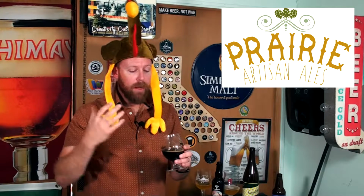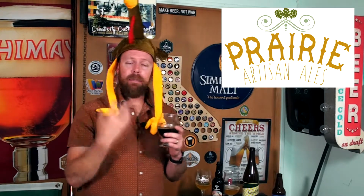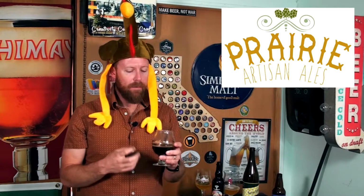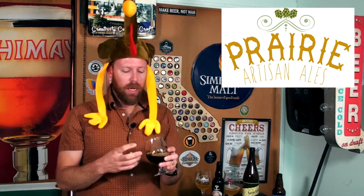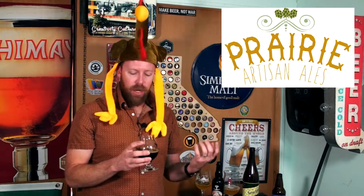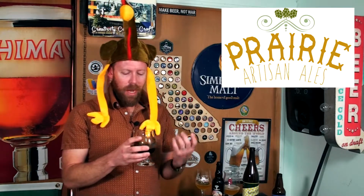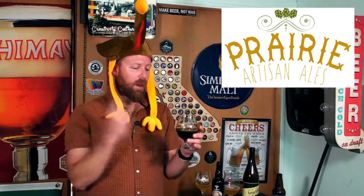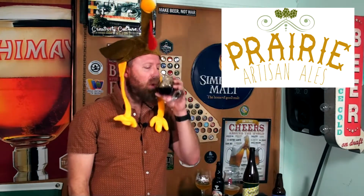Wow. Okay, so that light pecan note that was in the aroma is really strong in the flavor, and also a pretty good amount of the vanilla. It almost has a little bit of a molasses sweetness in the finish, and also a little bit of a chocolatey note to it. I mean, this would go with your pumpkin pie, but obviously with the pecans, if you got a pecan pie, I would definitely serve this beer.